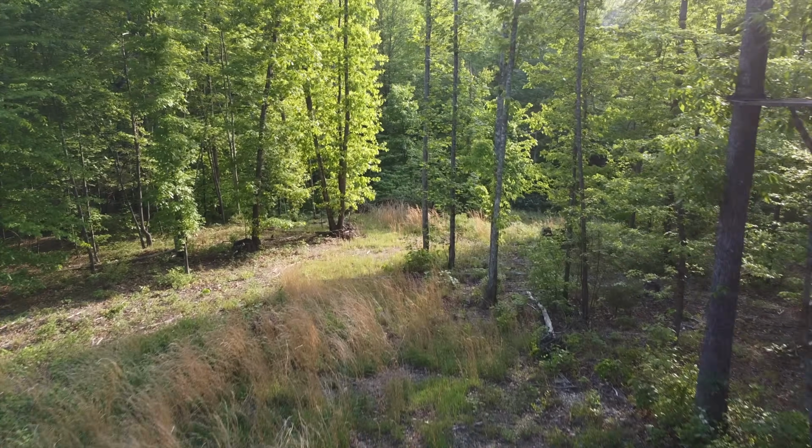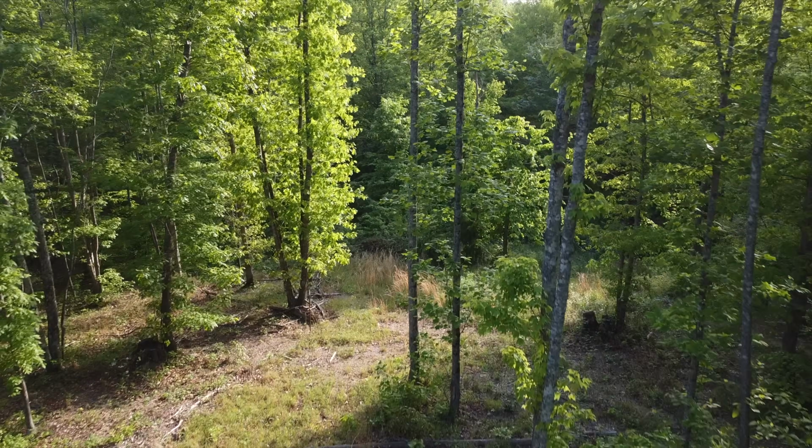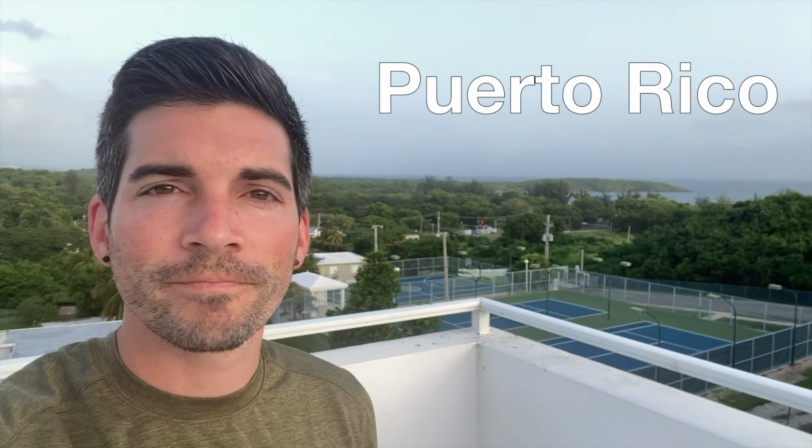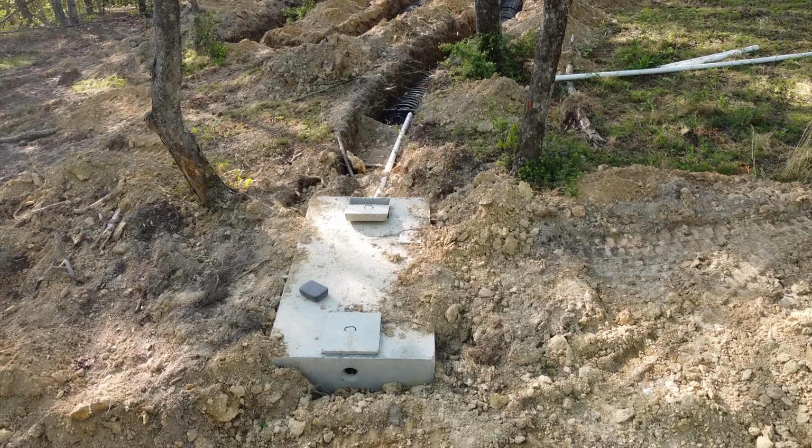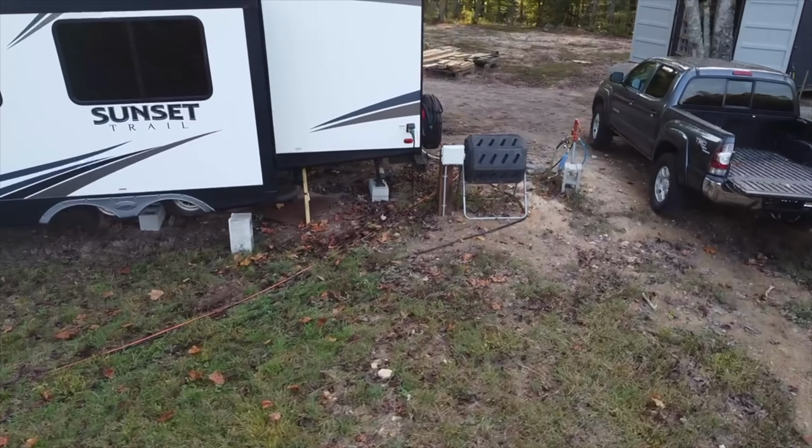When we bought 30 acres in Tennessee, we were still living in Puerto Rico, with about 6 months left on our apartment lease. That meant we had 6 months to get the property into a condition where we could move onto it: electricity, water, septic, internet, and an RV to live in.